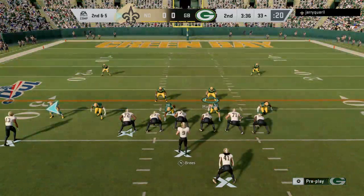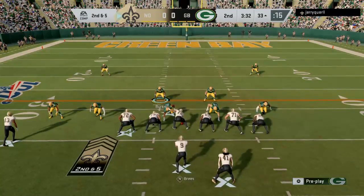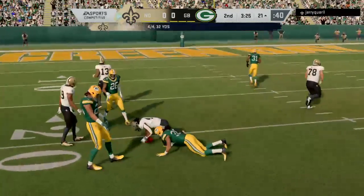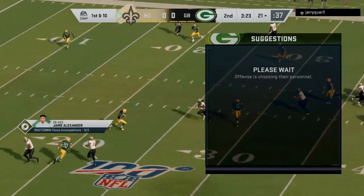Ready. 2nd and 5 after the 5-yard completion on first down. Breeze now to throw. That's complete to his running back, Kamara. And this is going to result in another first down as the tackle's made at the Packers' 21.